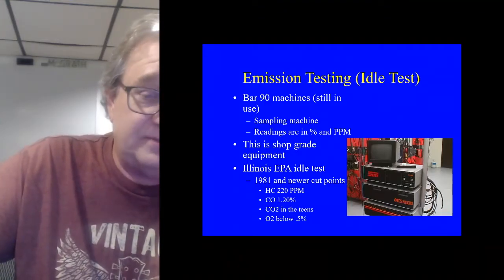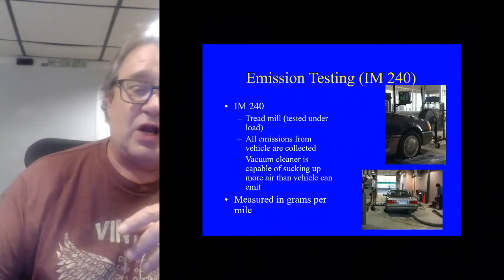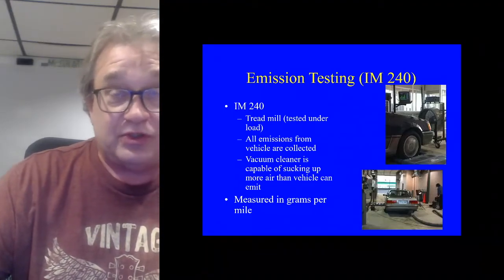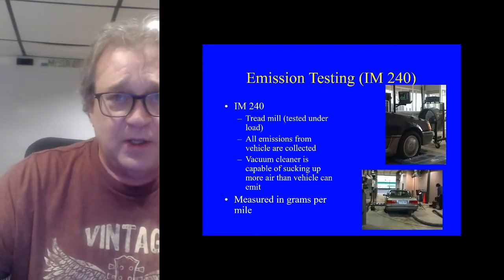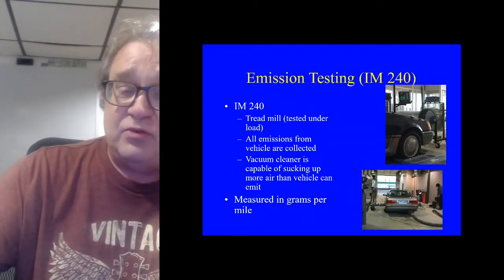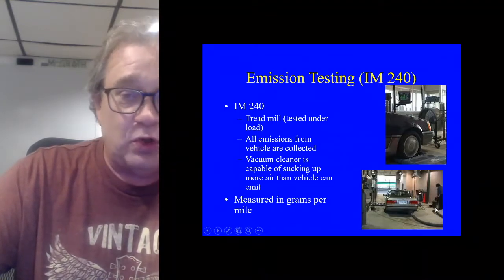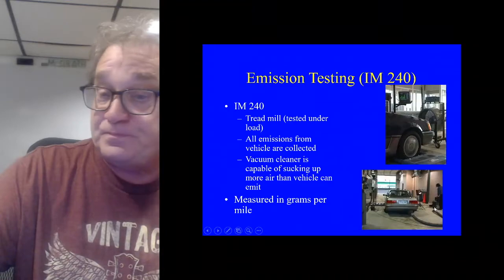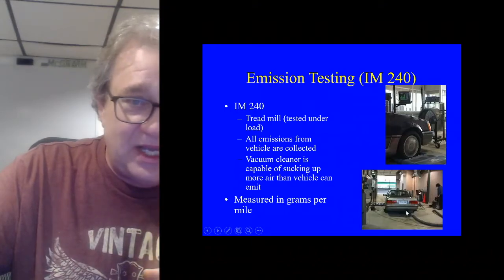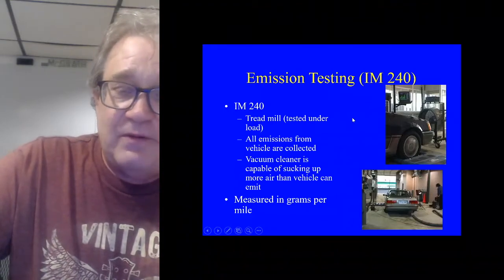Anyways, so what we do in the IM240 test is we put the car on the rollers, and then we drive it for 241 seconds, which is the reason why they call it the IM240 test, and why they didn't call it the IM241 test, but not my call. And then we put a big fan up in the front, and literally this big bucket of a sampling hose in the back of the car. Now, we tested everything that came out of the car, including if it was dripping or leaking any gas, that would get picked up as well. And they got pretty sensitive. We actually did quite well.